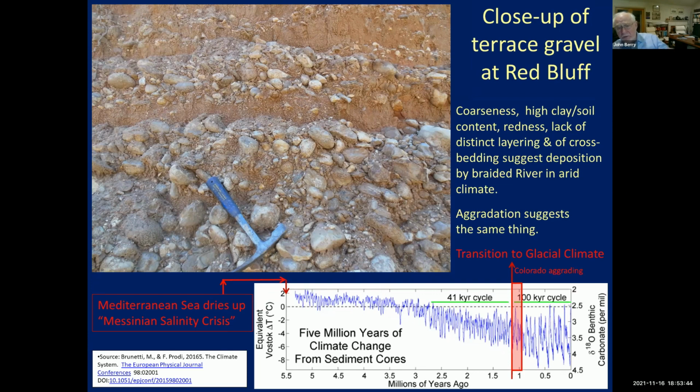We're 30 degrees north, which is like the limit of the desert belt. And so as climate got colder, Texas was moving more into the desert belt.